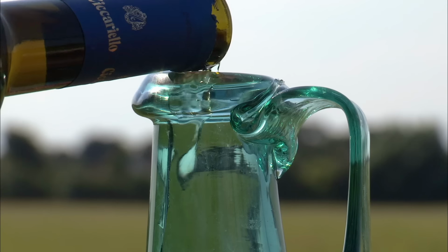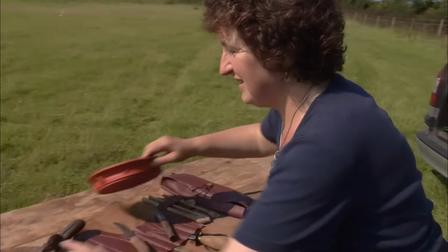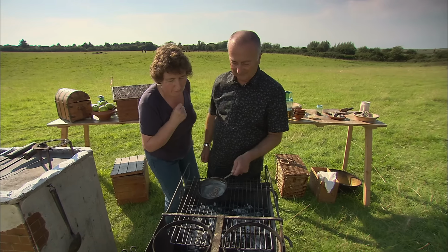It may have been a far outpost of the Roman Empire, but they didn't go without. To give our team a taste of what they would have eaten here, food and drink expert Sally Granger and I have been conscripted to prepare some delectable offerings.